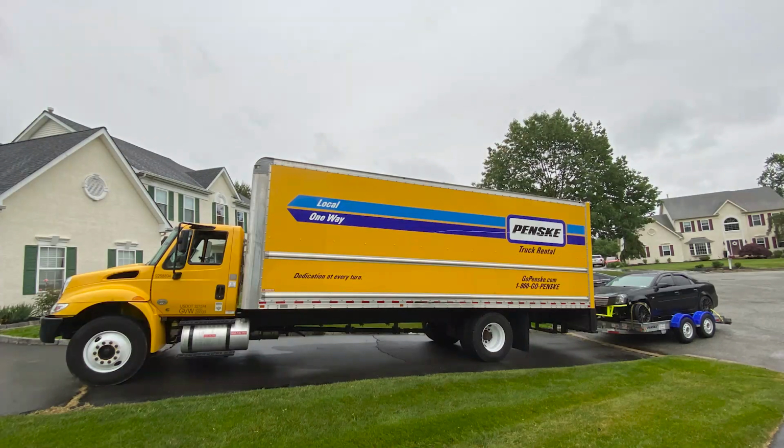We loaded up a 26-foot Penske truck to the brim, put the V on a car trailer behind it, and Morgan's brother drove her Audi down. And then, yeah, that's how we got down here. And it was a heck of a trip. It was a long one driving that Penske truck. It sucked. The thing's huge. But here we are, and it's time to get settled here in Florida.